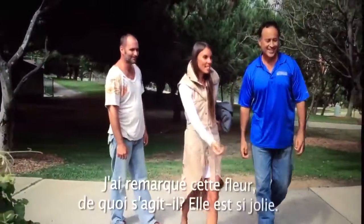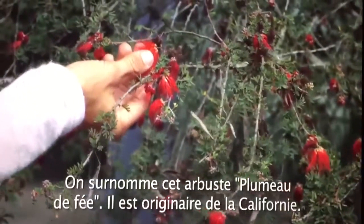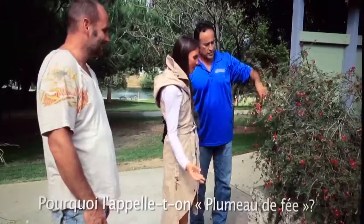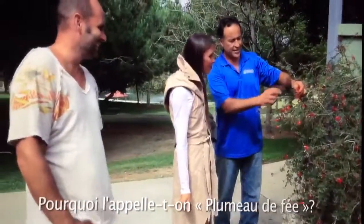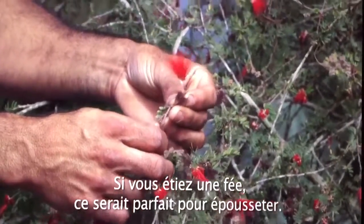Okay. We follow you. I see this flower. What is that? It's so beautiful. This is the fairy duster. It's a California native called a California twitty-eye. They call it a fairy duster? Well, if you're a fairy, I guess you'd use that to dust.